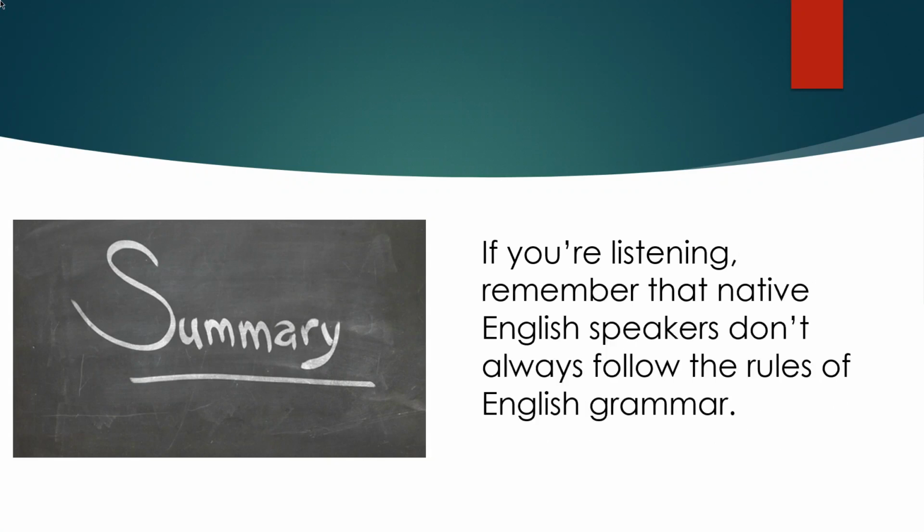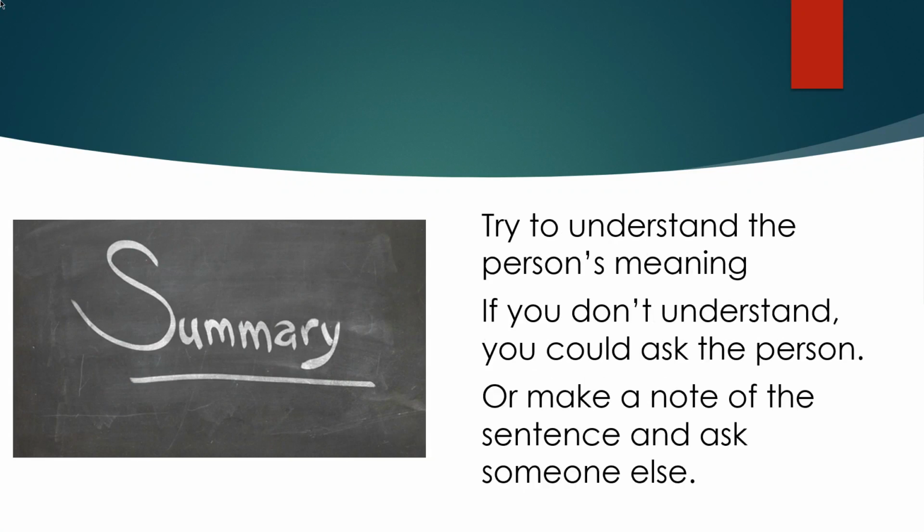If you're listening, remember that native English speakers don't always follow the rules of English grammar. Try to understand the person's meaning. If you don't understand, you could ask the person or make a note of the sentence and ask somebody else.